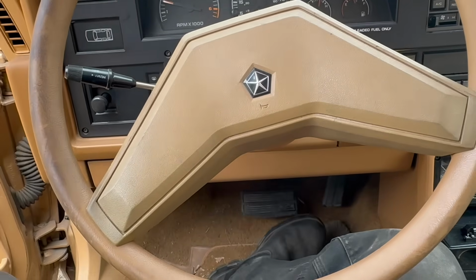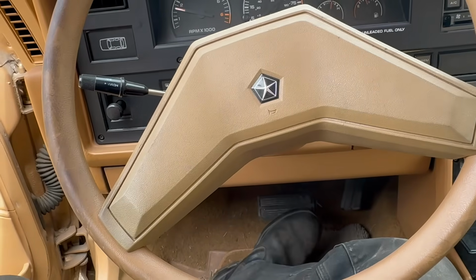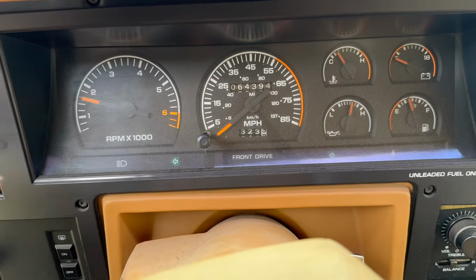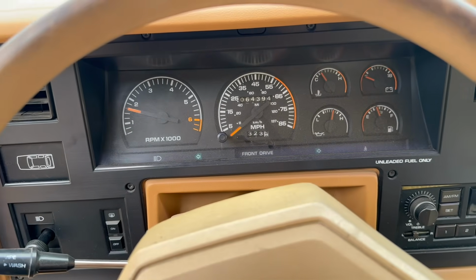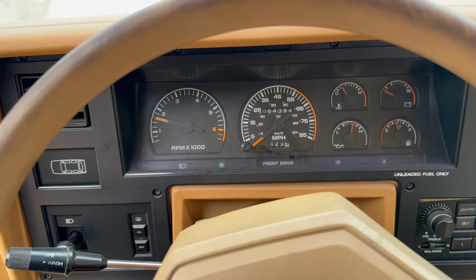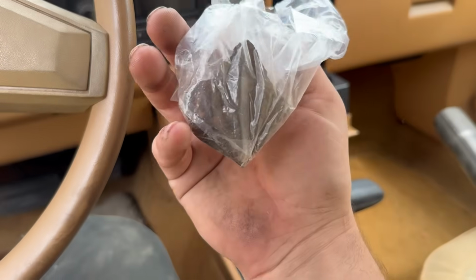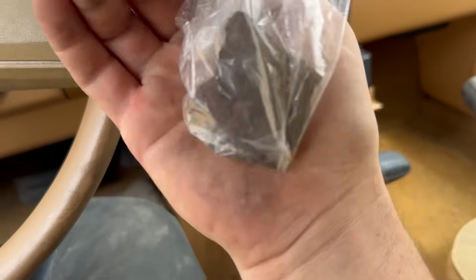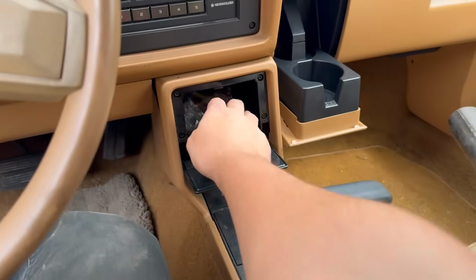I don't even know why I hit this pedal. It sort of does something. That'll be fun to deal with. Why does it say front drive in the gauge cluster? Was that important to know and remember at all times? Okay, I have some questions. Question 1. Why is this? It's just a random chunk of rusty metal in a bag. Question 2.